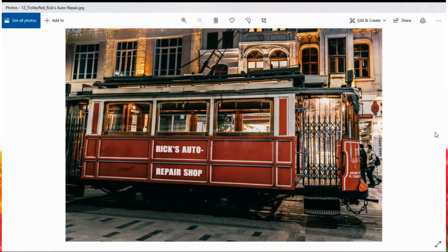And then the last one, Rick's Auto Repair Shop. Again, I don't think that that's good. It fits in this one, but some might not fit in. And then let's see. I have one more, I believe, prepared to show.